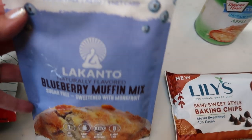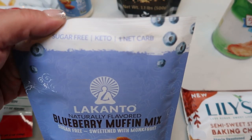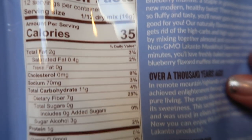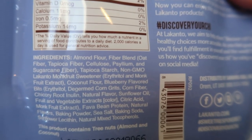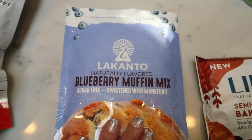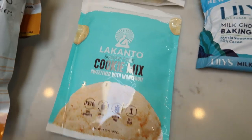And on that same note, they had a brand new blueberry muffin mix. This sounds really good as well. Sugar-free keto, one net carb, and you can actually have one muffin, it makes 12 muffins, for only 35 calories, and there are your ingredients. So again, really good ingredients in these, you guys. These are brand new products, the blueberry muffin mix and the sugar cookie mix.